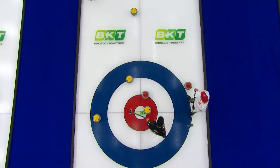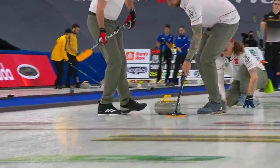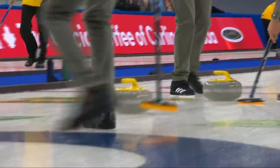Oh, ask and receive. It's out. I just don't throw it hard enough. Yeah. Maybe someday. I doubt it. Good shot, Matt. They do have fun out there. There's no doubt about that.